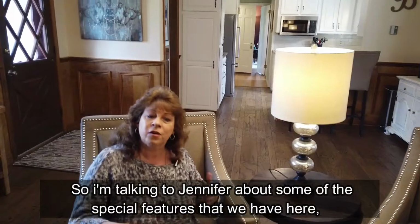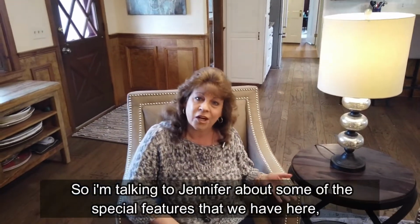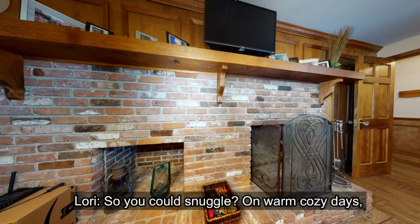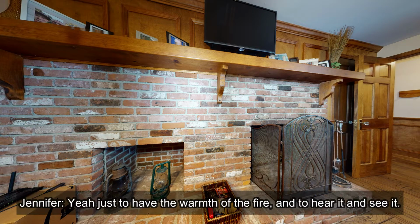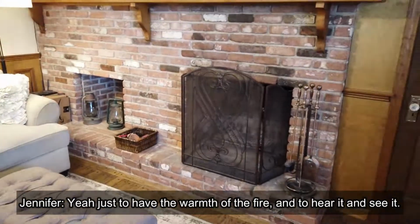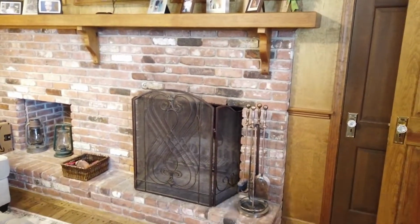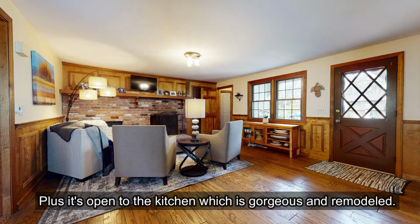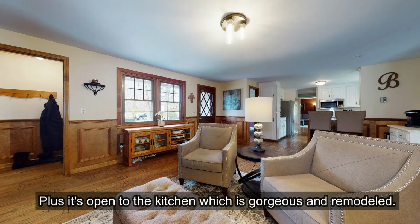So I'm talking to Jennifer about some of the special features that we have here. I would say the fireplace. One of the main reasons why we bought the house was for the fireplace. So you could snuggle on warm, cozy days, to have the warmth of the fire and to hear it and see it. So sitting here in this great room is just fabulous. Plus it's open to the kitchen, which is gorgeous and remodeled.